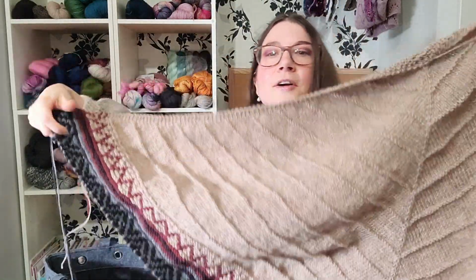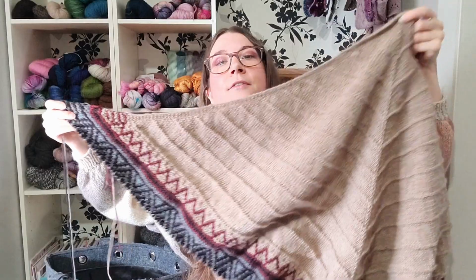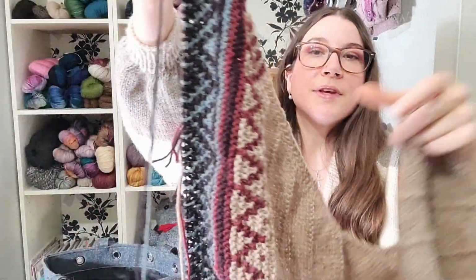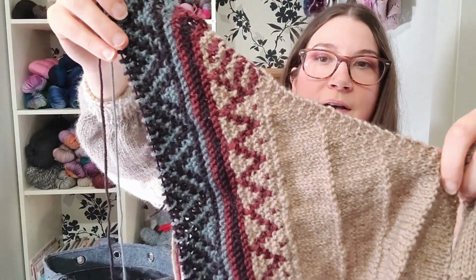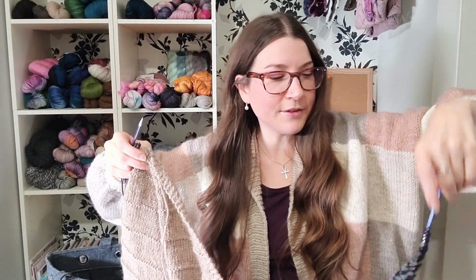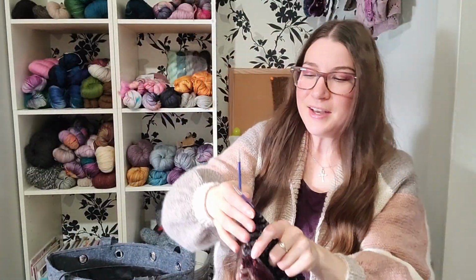Okay, it's gonna be a little bit hard to show, but maybe I'll show half of it. So it's a top-down triangle shawl, and this is what I've got so far. And this is the mosaic motif that I'm working on right now. Oh, I think it looks so good. And then the other side. Oh gosh, I'm pretty sure this is the longest cord that I own. It's kind of hard to show.